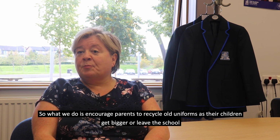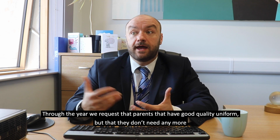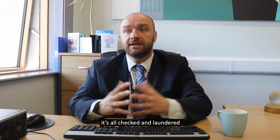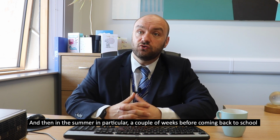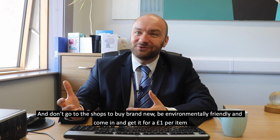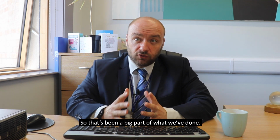So what we do is we encourage parents to recycle uniforms as their children get bigger or leave the school. Through the year, we request that parents that have good quality uniform that they don't need anymore give it to us. We refurbish it, we ensure that it's in good condition, it's all checked and laundered, and then in the summer in particular, a couple of weeks before coming back to school, we put out a lot of advertising to say, please do not stress about the last few items that you might not have yet, and don't go to the shops to buy brand new, be environmentally friendly and come in and get it for £1 per item. So that's been a big part of what we've done.